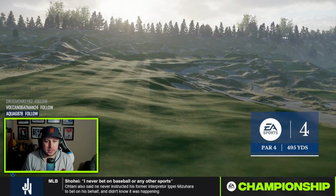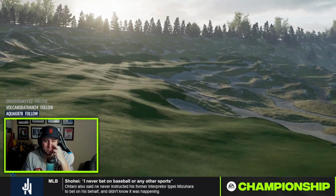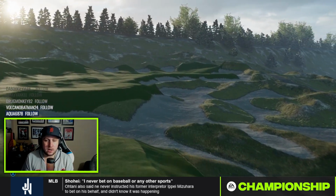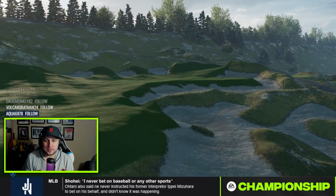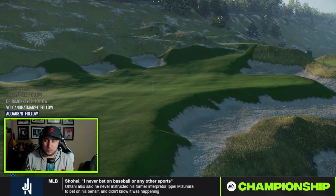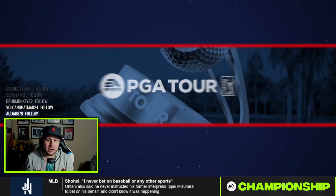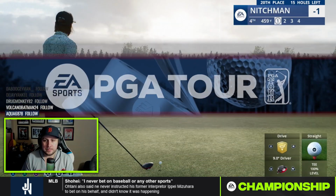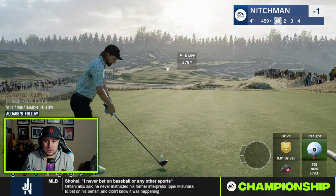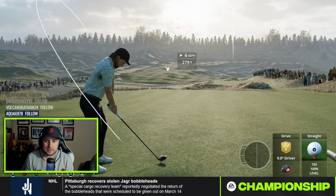Par 4 at 495 yards, and one of the most undulating fairways we've seen on the schedule this year. You can hit the fairway. You can, with the carry of the ball, there ain't no guarantee you're staying on, with the amount of changes in the levels of this fairway that exist here.